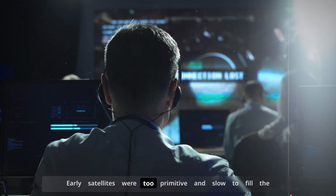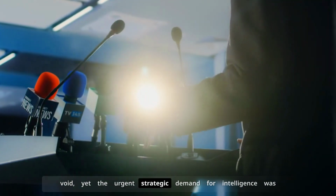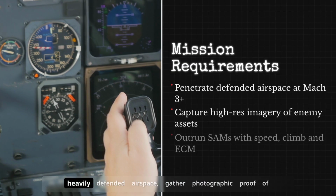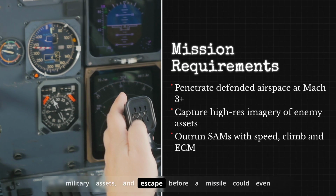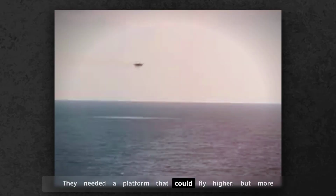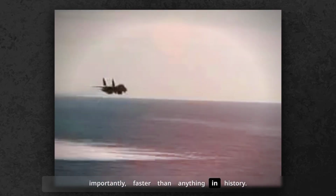Early satellites were too primitive and slow to fill the void, yet the urgent strategic demand for intelligence was escalating. The White House faced a desperate requirement: penetrate heavily defended airspace, gather photographic proof of military assets, and escape before a missile could even close the distance. They needed a platform that could fly higher, but more importantly, faster than anything in history.